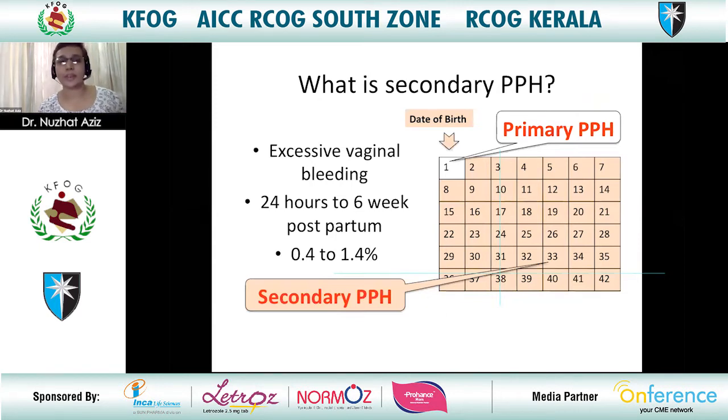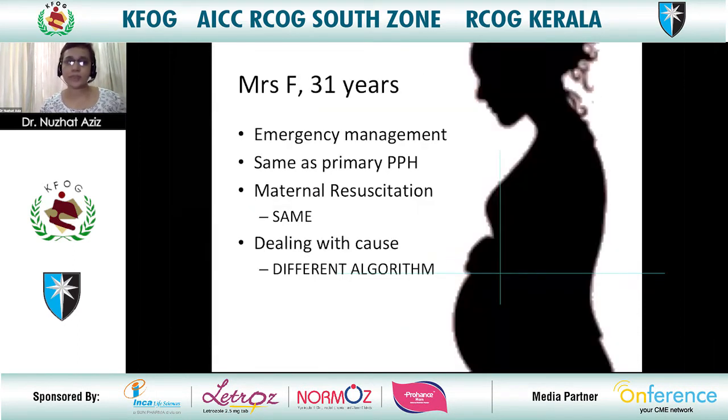Excessive vaginal bleeding occurring anytime after 24 hours up to 6 weeks postpartum, and it has been extended to 12 weeks postpartum, and believed to occur in 0.4 to 1.4% of the population. Now, in an emergency management, the maternal resuscitation is the same, and I'm not going to go through it, we have been talking about it from the beginning. Now, dealing with the cause, the algorithm is very different to the primary PPH.